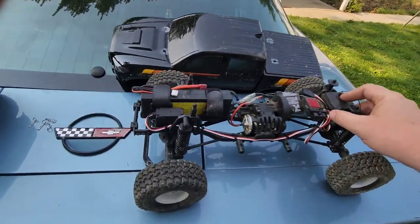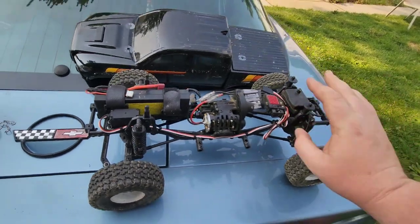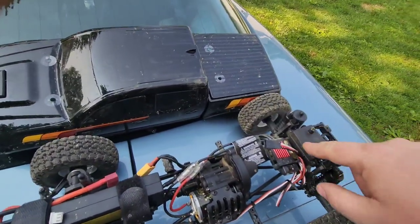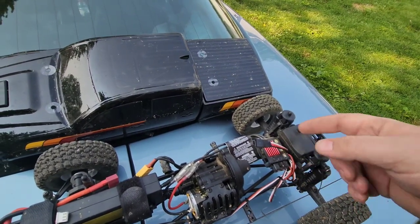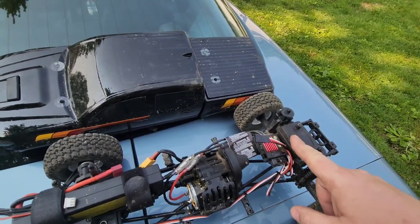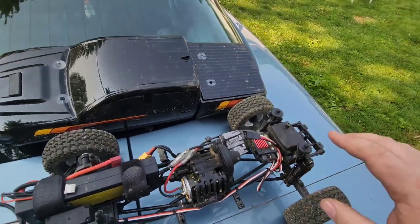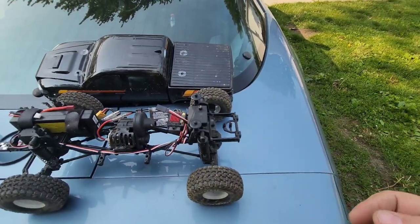The waterproof box does seem to do its job fairly well. I wouldn't say it's perfect. Basically, what it does, all the wires feed in, and then there is a piece of foam right here that butts up against everything to basically waterproof it, and then it's sealed right here. I would not call it 100% waterproof. I'd call it water resistant at best.